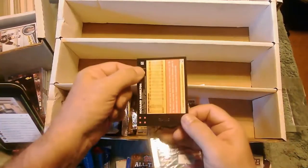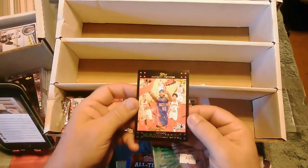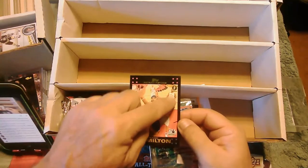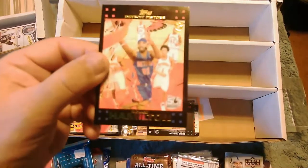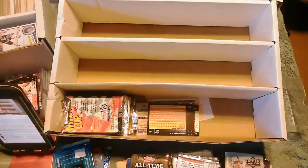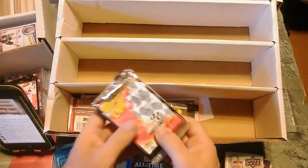And this is a numbered card. This is number 24 of 119. And it is Richard Hamilton, Detroit Pistons first edition card too. So first off the printing press, I guess. I don't know. You guys might be able to tell me. I have no idea, but it's a basketball card. And assets, we don't know what the assets are yet.